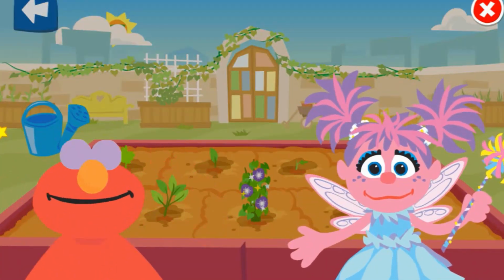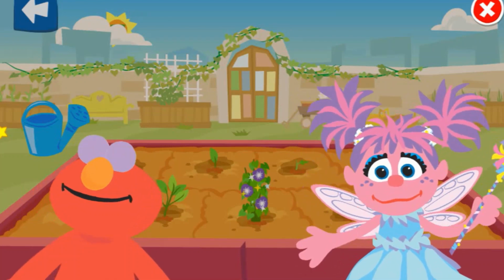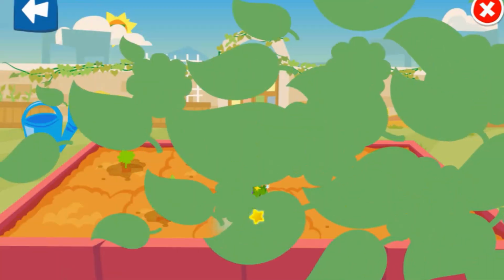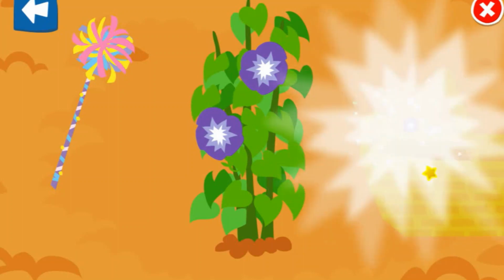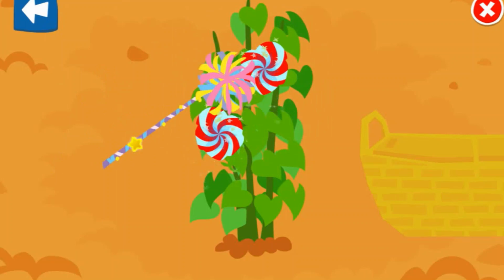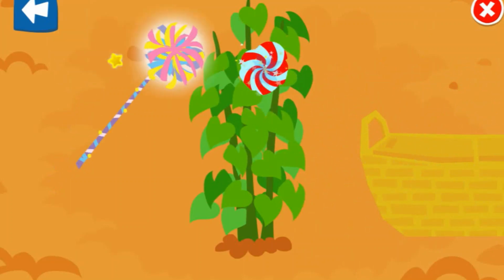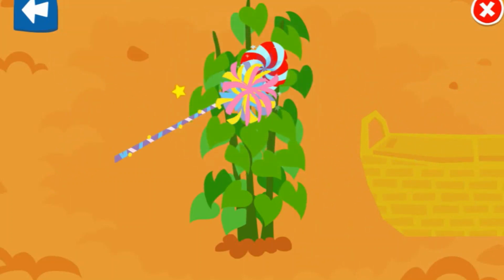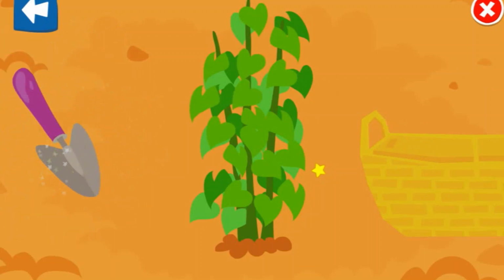Oh, look, Abby, look, look, look! The plant is finally all grown up! The morning glory flowers. Click to pick or see what happens when you use the magic wand. Morning swirly flowers! There's always room for glitter! Oh, so pretty! We should give them to someone special!